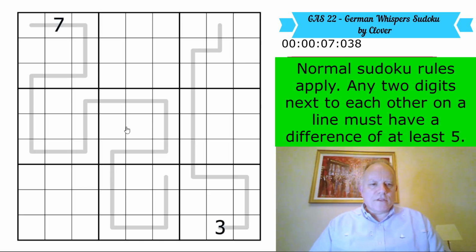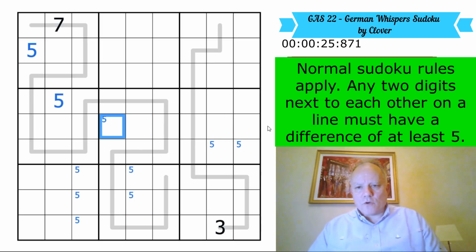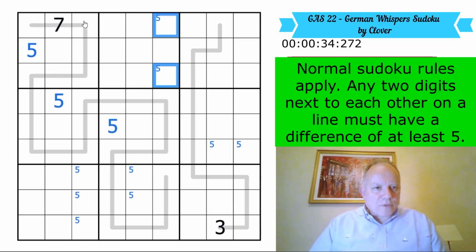Now, how about the no 5s on lines? So there's got to be a 5 there, and we can put in a 5 there and a 5 there. 5 can never be on a line because it can never have a difference of 5 with another Sudoku number. So, 5 there. I was going to say that has petered out, but it hasn't quite. We get a 5 there, 5 in one of those 2. And it does kind of end. That really probably wasn't the smart way.